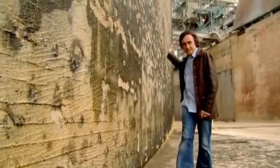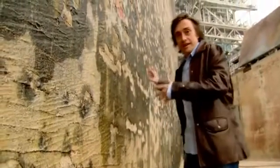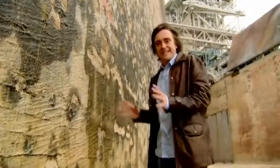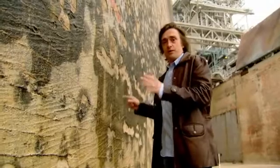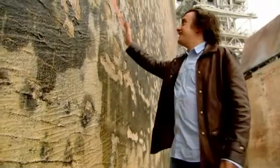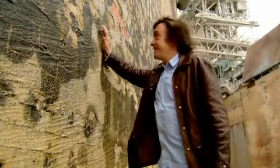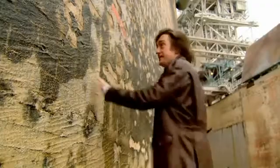I'm underneath where the shuttle sits on the launch pad. This is the flame trench. I can only be here because the shuttle isn't in place right now. You certainly wouldn't want to be here when the countdown hits 0. And this trench was used in some Apollo missions as well. So to think of the incredible amounts of energy that these walls have taken over the years, it kind of boggles the mind.